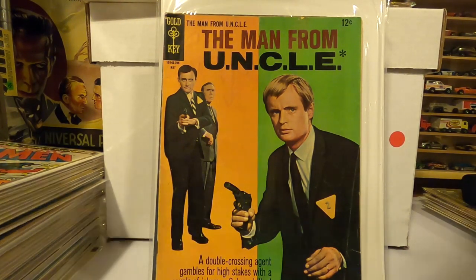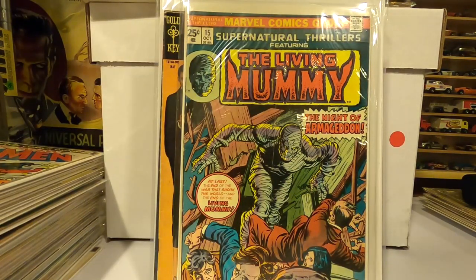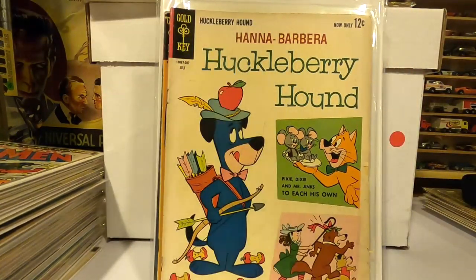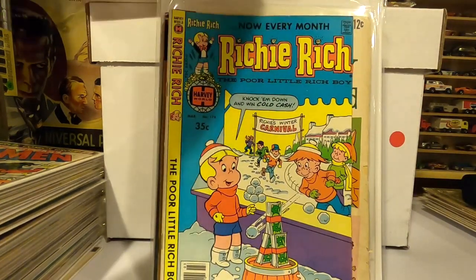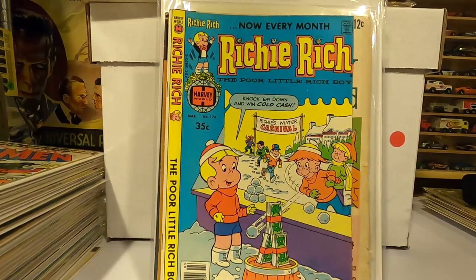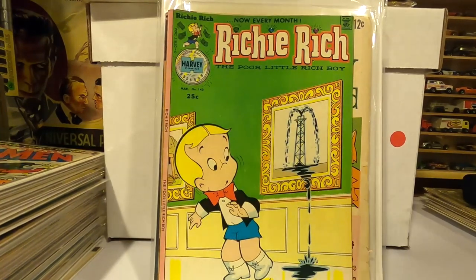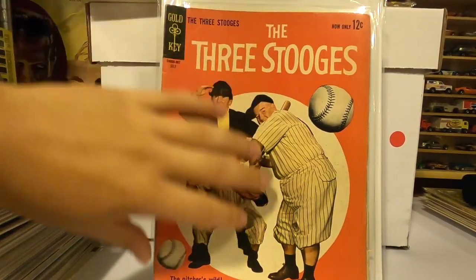Kind of in rough shape. It's got this centerfold here, but The Living Mummy, Marvel Comics. I've had a couple of those issues recently. Huckleberry Hound. These are all kind of out of the bags and boards. We're going through maybe close to 600 or 700 comics from this store.